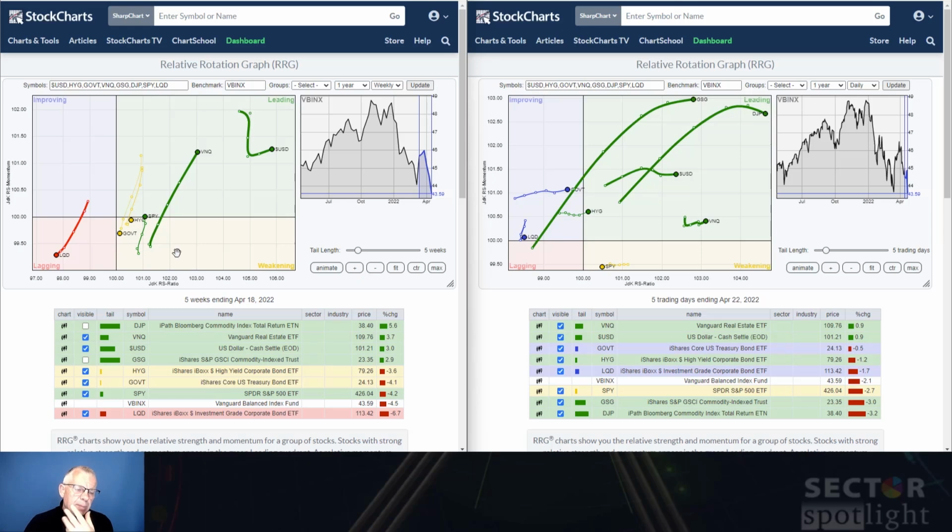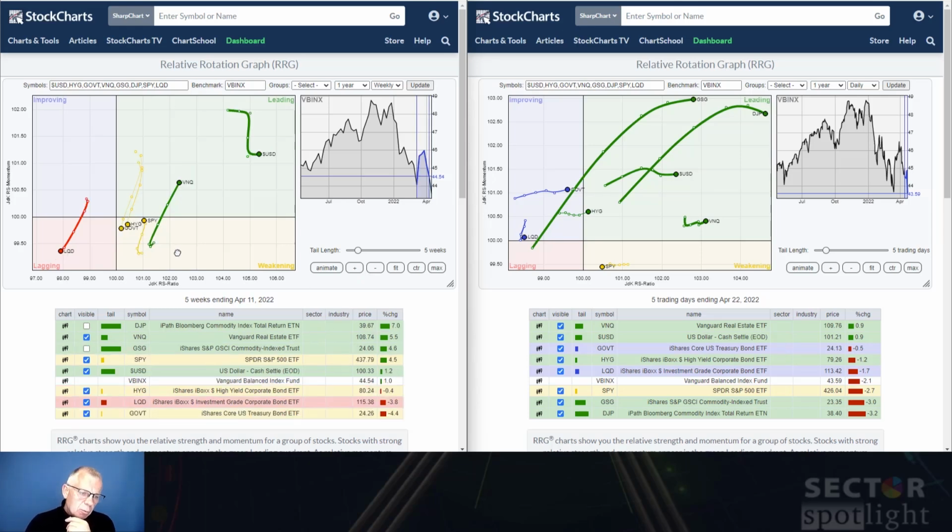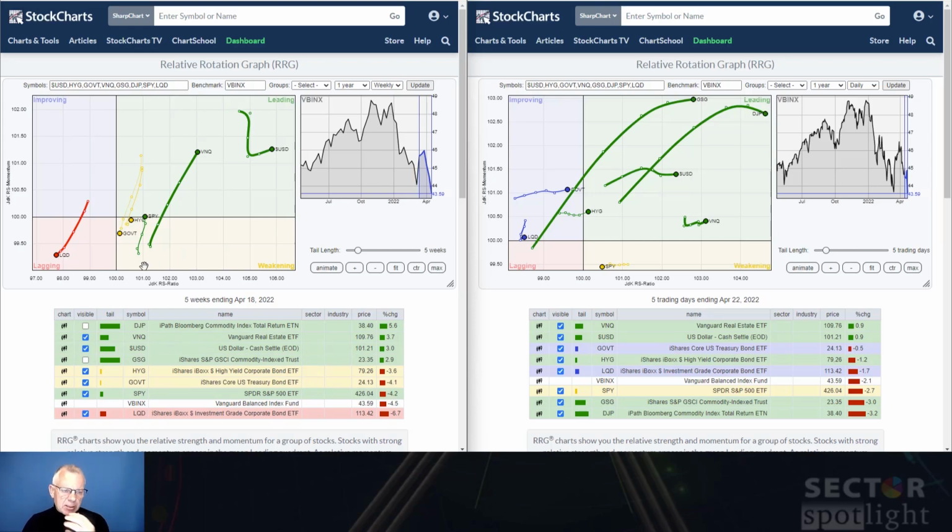If you look at the longer term trend, then we see that SPY is actually rotating back into the leading quadrant, where there is a very clear downtrend for the whole fixed income complex. So high yield, GOV, and LQD are clearly moving in a negative RRG heading, which tells us that stocks are doing better, in a relative uptrend versus these fixed income asset classes. Now we've all seen the performance of the stock market last week, and I think we can agree. Well, we can debate whether the market is in a downtrend or sideways, but I think that we can agree that the stock market is not in an uptrend at the moment.